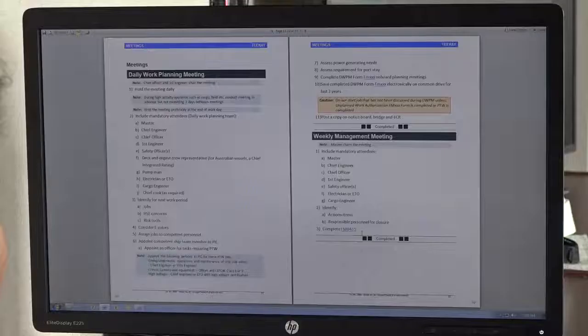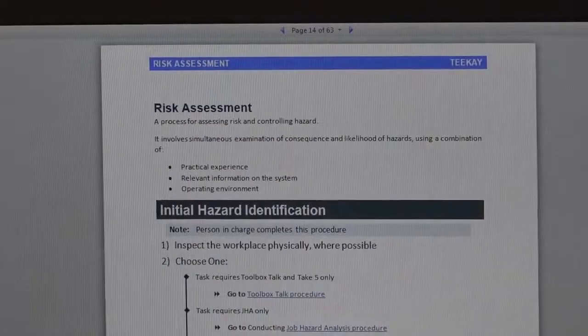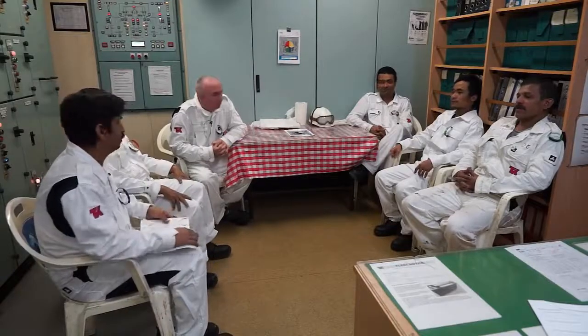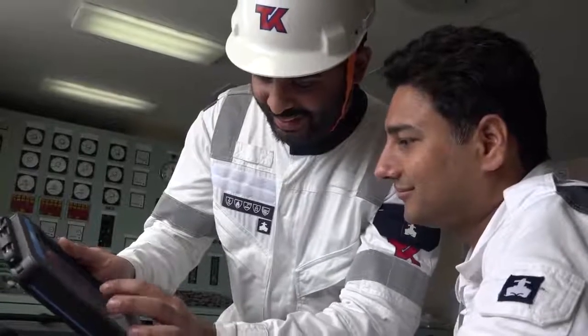The reason we are implementing this new project is to standardize the risk tools across TK and to make it easier to understand, to make it more user-friendly. A very important part of it will be daily work planning, which is a meeting that's so important on board a vessel in order to identify all possible risk for the jobs which are upcoming, the jobs which are being continued, or the jobs which are already completed.